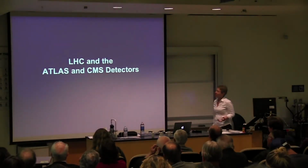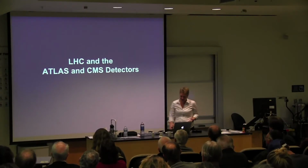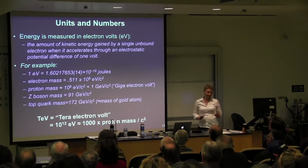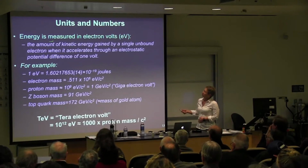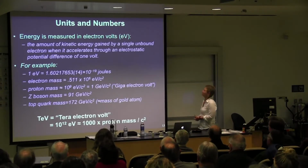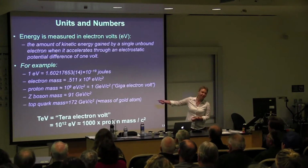Okay, and so at that time, it was then decided to build the Large Hadron Collider and the ATLAS and CMS detectors. So before I go into it, because I'm going to need to use units, I wanted to briefly introduce how we measure energy. Somebody tell me here, how is energy usually measured? That's right, exactly. So we don't measure it in joules, we measure it in electron volts, and 1 electron volt is 10 to the minus 19 joules.